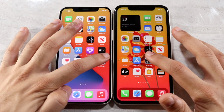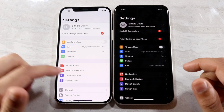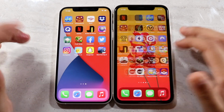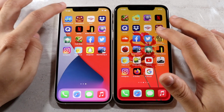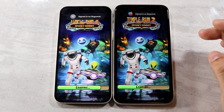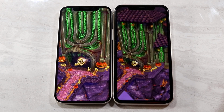I want to do settings 3, 2, 1. Now that was a pretty basic app, and you still saw there that the iPhone 12 may have been a little bit faster, so that was pretty interesting too. Now I have a bunch of these third-party apps that we can get into. We can do Snapchat, which I'm already logged into here, so I'm not going to do it. We can do Temple Run 2, 3, 2, 1. And it looks like the iPhone 12 is noticeably faster.